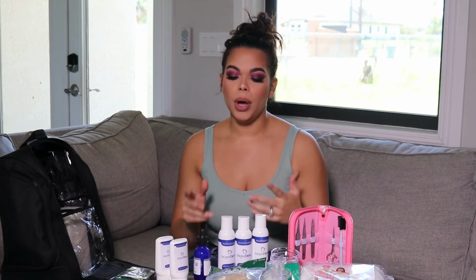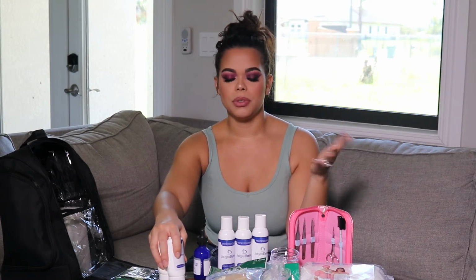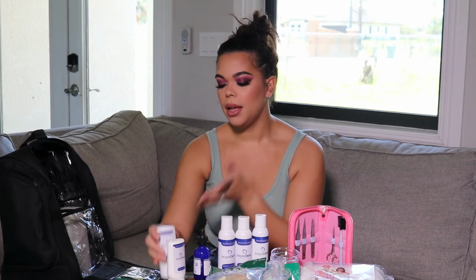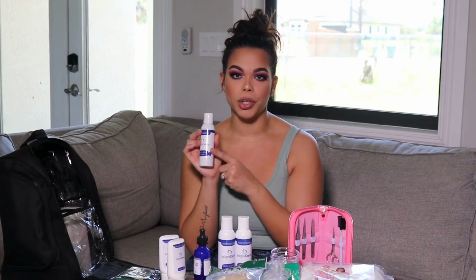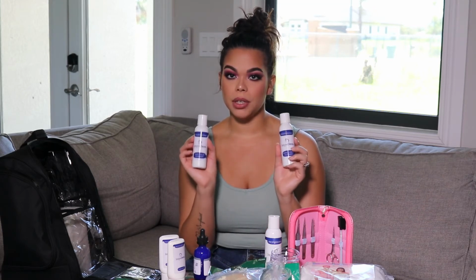Let's talk about what I use, like what we got in the kit. Let's stay focused, because I almost wanted to start talking about facials. We're not doing that. Okay, so we have a couple of things here already. The first thing we have in here is their Purity Plus toner. So we have the Gentle Cream Cleanser and we have the Purity Plus Cream Cleanser.